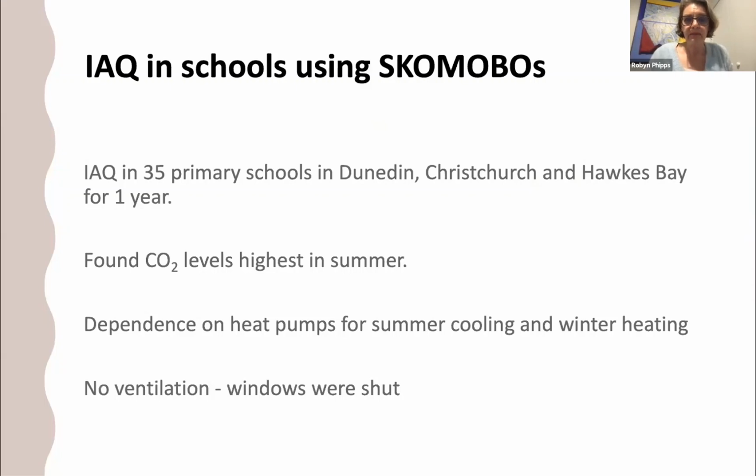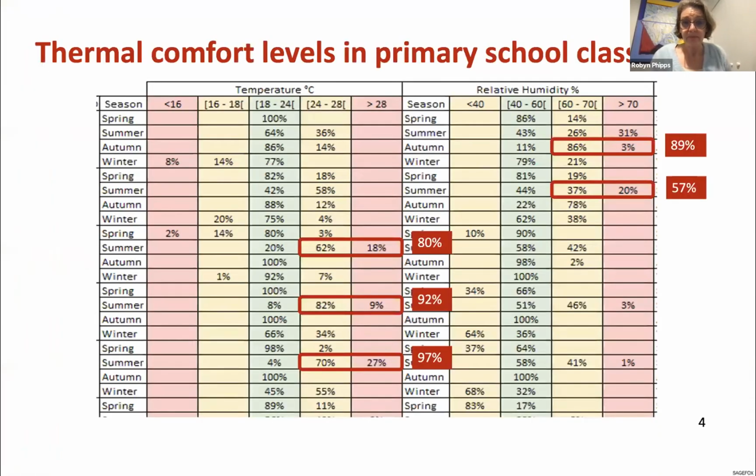We use these for measuring indoor air quality in classrooms in Dunedin, Christchurch and Hawke's Bay. What surprised us was that we found the highest levels of CO2 in summer. What was happening was that the teachers were keeping classrooms sealed tight and running the heat pumps for cooling both summer and winter, and the windows were very seldom being opened. So we were getting thermal comfort, kind of, but we were certainly not getting indoor air quality.